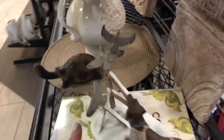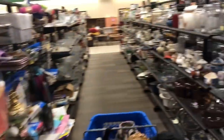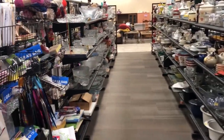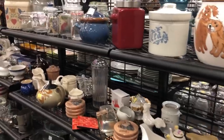Well, bummer. Let me turn around. I did have to put that back. There is something missing in that little hole. That's a bummer. That would be worth a little money. Okay, an empty aisle. Yes. Well, I came up here thinking it wouldn't be as busy as in town, but surprise. Everybody in Monument is enjoying their local Goodwill.